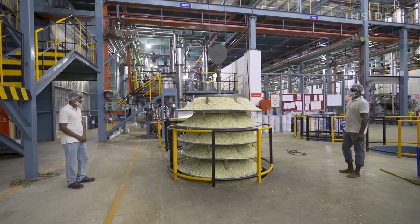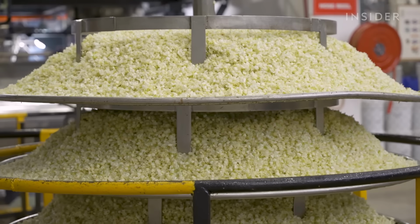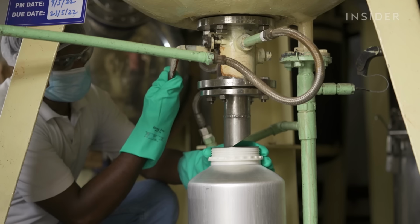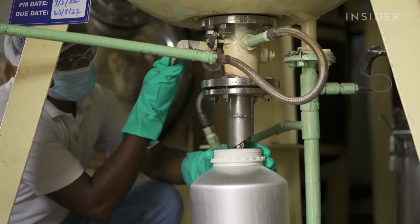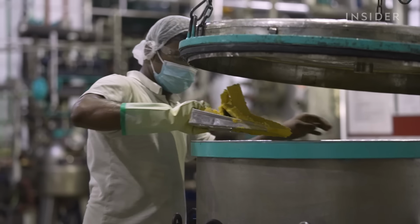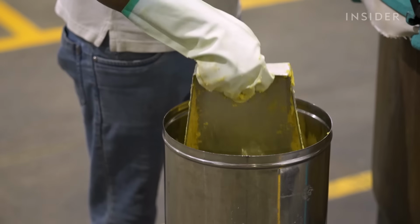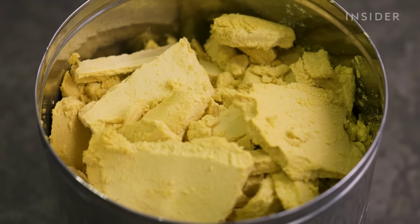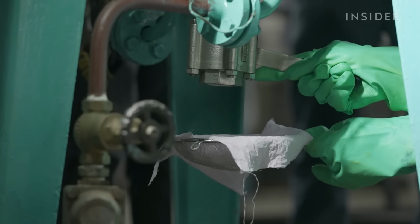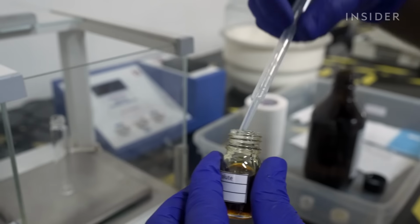When the jasmine has bloomed, Raja's team loads the flowers into 4 5,000-liter extractors. The flowers then soak in a solvent. Once the solvent absorbs the smell of the flowers, they remove all of the liquid. They're left with this waxy, hard substance called concrete. It's what Raja uses to finally extract the oil. You add alcohol into the concretes, and then the concrete is separated off the waxes, it's filtered, and then we get the absolute.